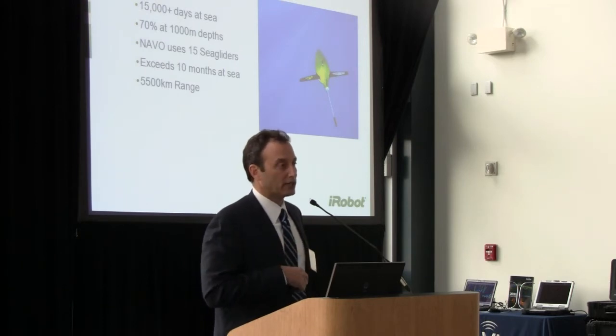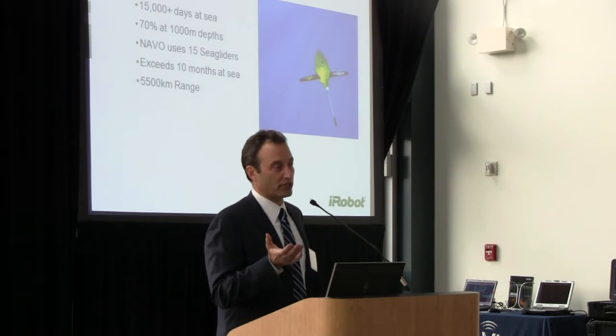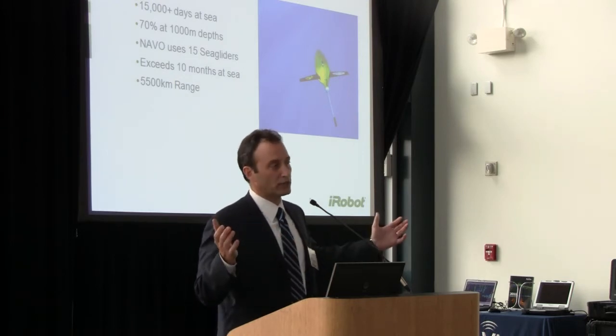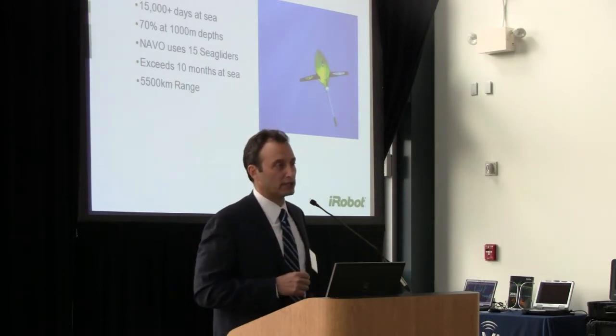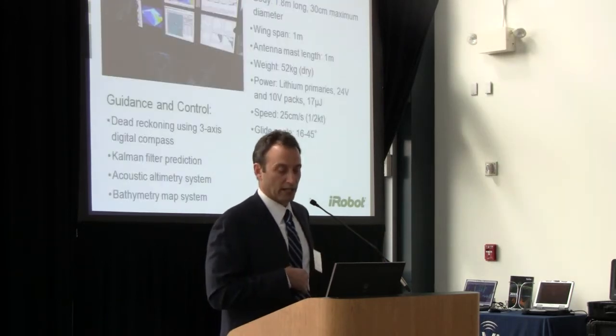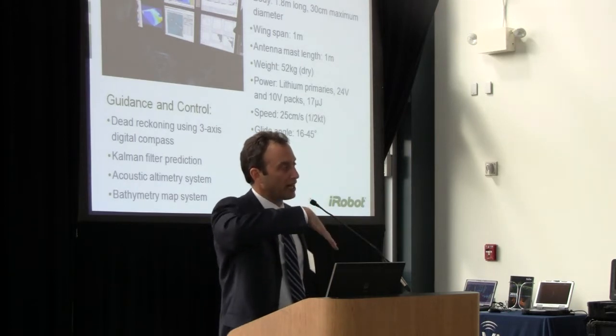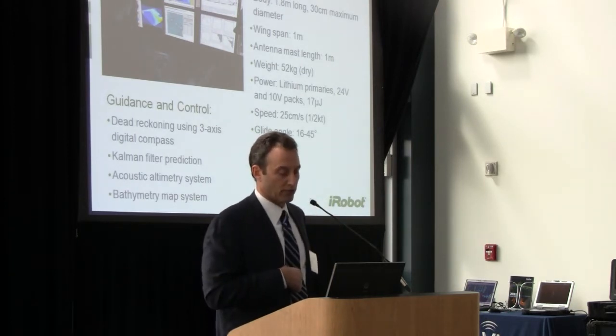One Seaglider that Professor Erickson was flying exceeded 9.6 months at sea with about, I think it was 10-15% more battery capacity, and the glide angle, so you can increase the speed a little bit. It just changes the pitch as either you dive or you come up to the surface.